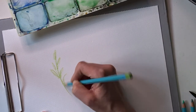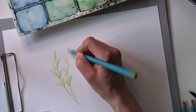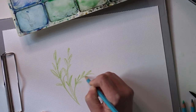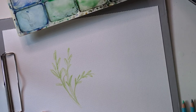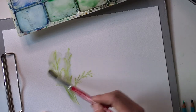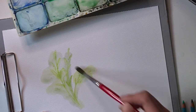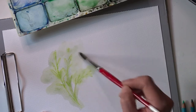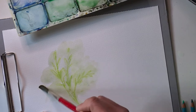So let's draw some random plant, okay? And now we are going to use some paint or water. And you can see it all dissolves. You will not have the same effect with standard color pencils.